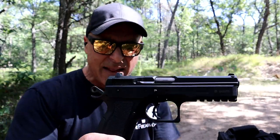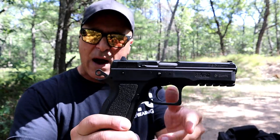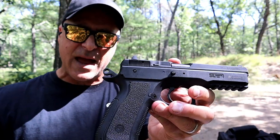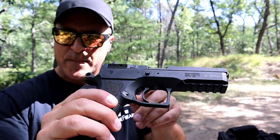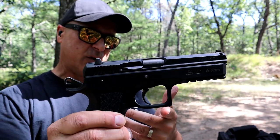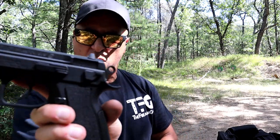Now, CZ had this in stock. They discontinued it. They brought it back, and after a short while, they discontinued it again. 4.6-inch barrel. The upper is similar to the full-size model. It has three-dot luminescent sights, and this is a BD. It's got a decocker right there. It decocks the hammer into quarter cock.